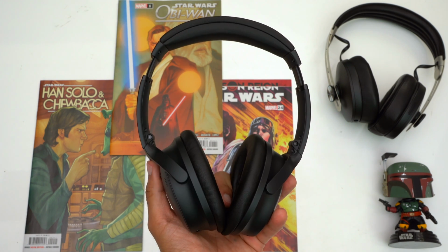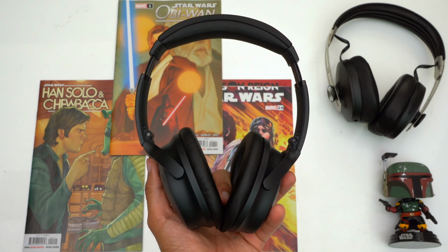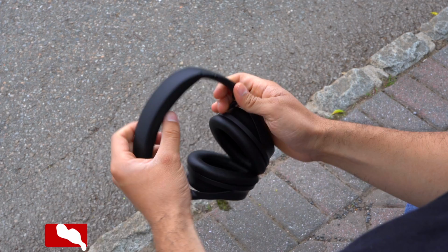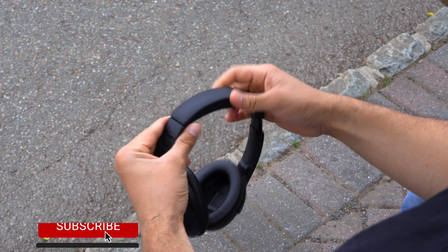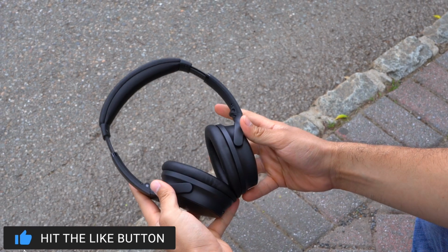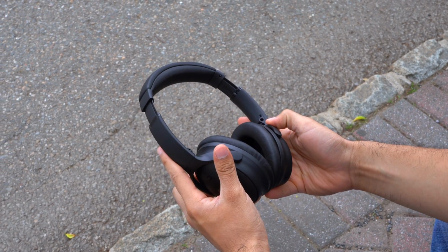But then there are the Bose QC45s, which came out in the fall of 2021, and these have a retail price of $330, but they like to go on sale for $280. And as a disclaimer, these are currently my favorite ANC headphones for traveling.